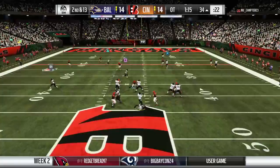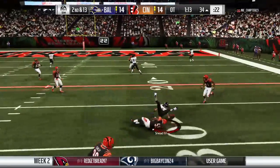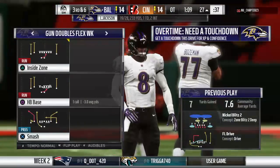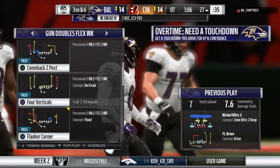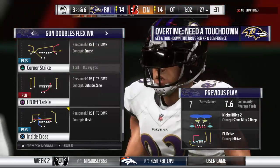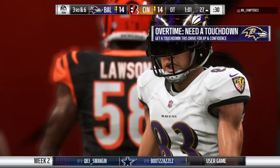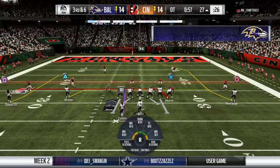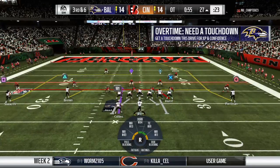Now Jackson to throw on 2nd down. It's complete to Snead. And he'll be brought down at the 27-yard line. The reception good for 7. It's 3rd down. The Ravens on 3rd down. Now, they've converted 7 times and could use another right now. This will be 3rd and 6.